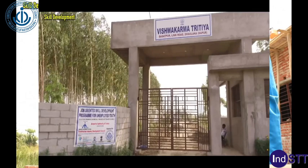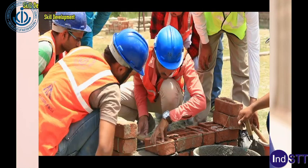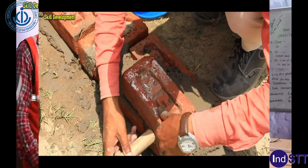We distribute pamphlets at the different locations of UP, Bihar, West Bengal to get unskilled manpower, and we make them skilled. We are providing them a 3 months training program. More than 5,000 students have been trained with this skill development training program since 2015.